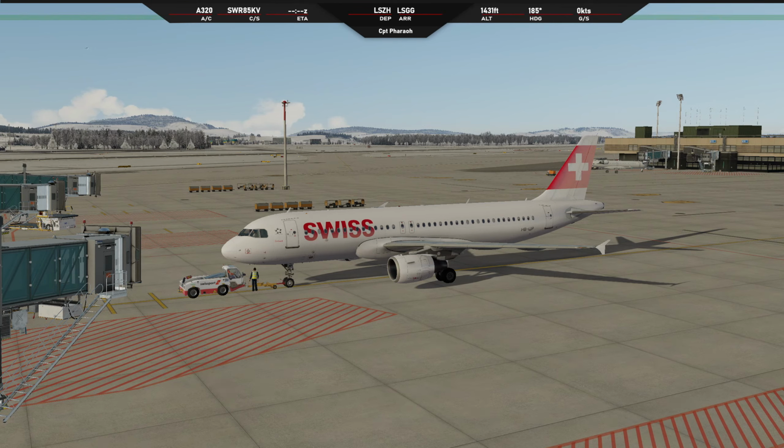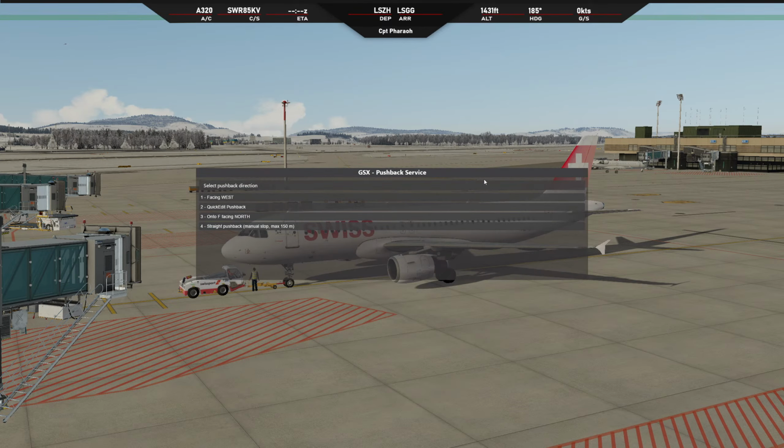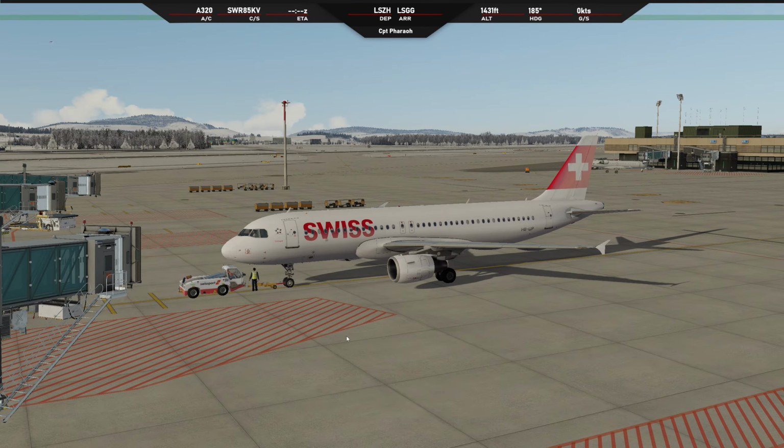Air Fox 14 ready for taxi. Air Fox 14, taxi holding position Alpha 2 by November Foxtrot. Release parking brakes. Via November Foxtrot Inner and Alpha to holding point Alpha 2, runway 28, Air Fox 14. Swiss 85 Kilo Victor, behind A320 on November, push and start approved. Behind A320 on November, push and start approved for Swiss 85 Kilo Victor.